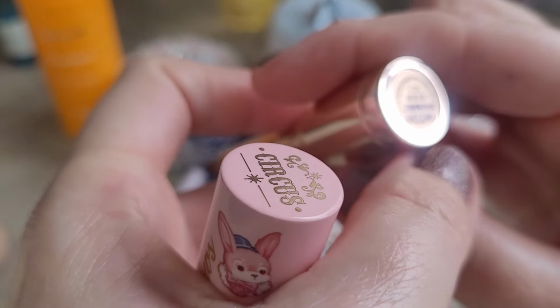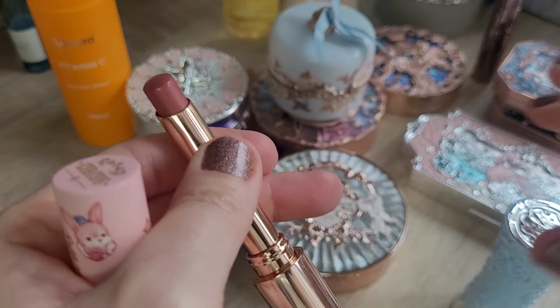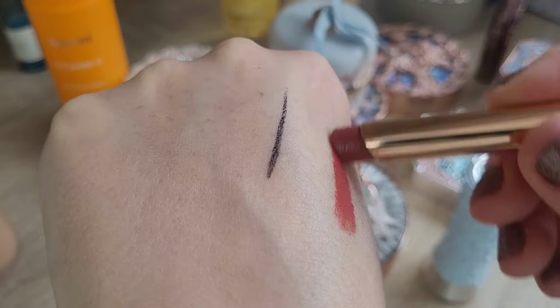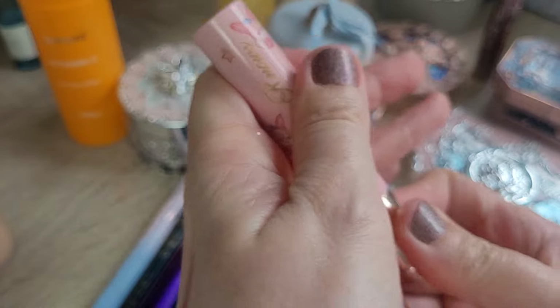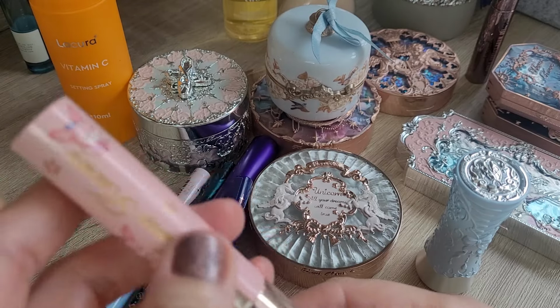So this is from the Circus collection from Flower Nose, color C06. This one I really, really like. I even prefer it to this one. I wish they would have this one in a lighter shade because it doesn't look like it, but for me, on my lips, that is quite full on and dark, and I don't like that all the time, but I do like lipstick. I broke a bit off here from the front of the packaging, but that was my fault.